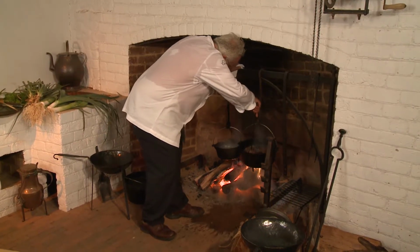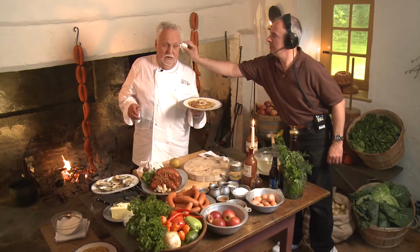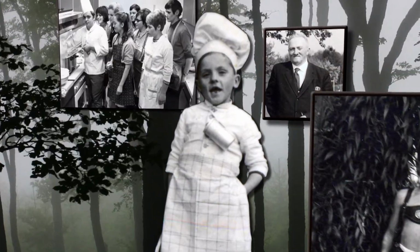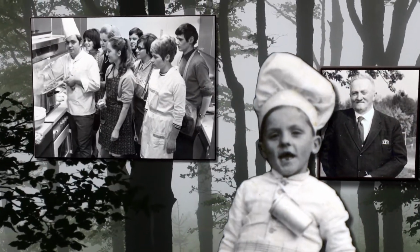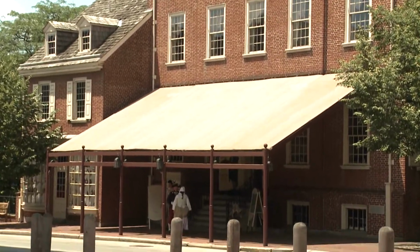It takes a strong back to do this type of cooking, but I come from a sturdy Hessian heritage, so I can take it. Growing up in the Black Forest of Germany, my grandfather taught me how to make amazing meals in front of an open hearth fire. When I came to the United States, I took those secrets with me to Philadelphia, the City Tavern.